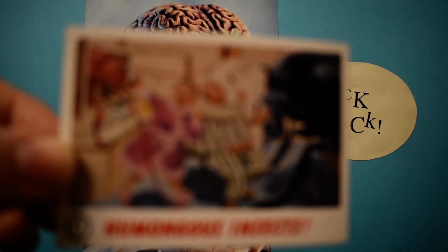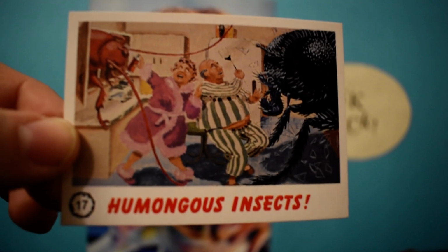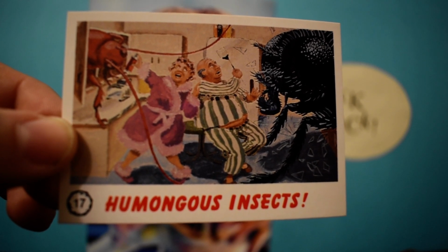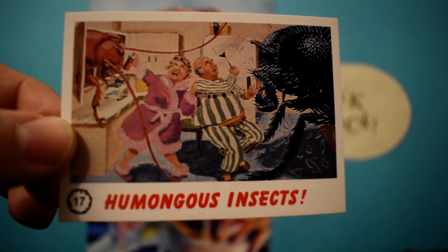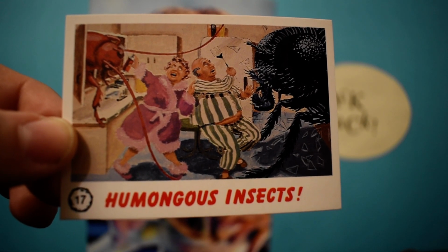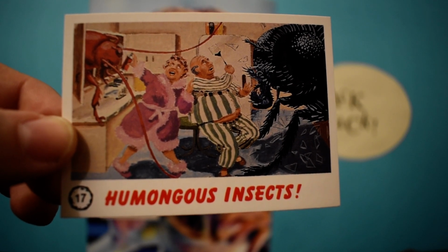And let's focus that in a little better, shall we? There we are. Humongous Insects. So last time around, the Uranians had succeeded in creating giant bugs, and now we see their attack on humanity. There aren't nearly as many giant bugs in this set as there are in the original Mars Attacks, which is fine. It's only a 36 card set.